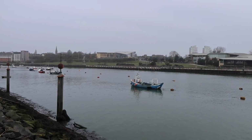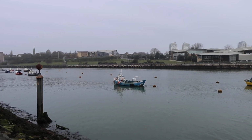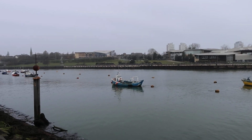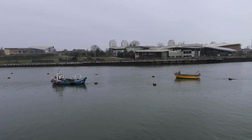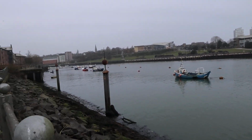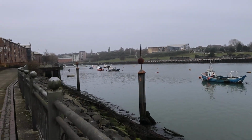On the other side there, across the river, is Monk Wearmouth, or it actually used to be called Monk Wearmouth Shore, which was the stretch from around Wearmouth Bridge right along past St Peter's, and then Monk Wearmouth was up towards Roker Avenue.